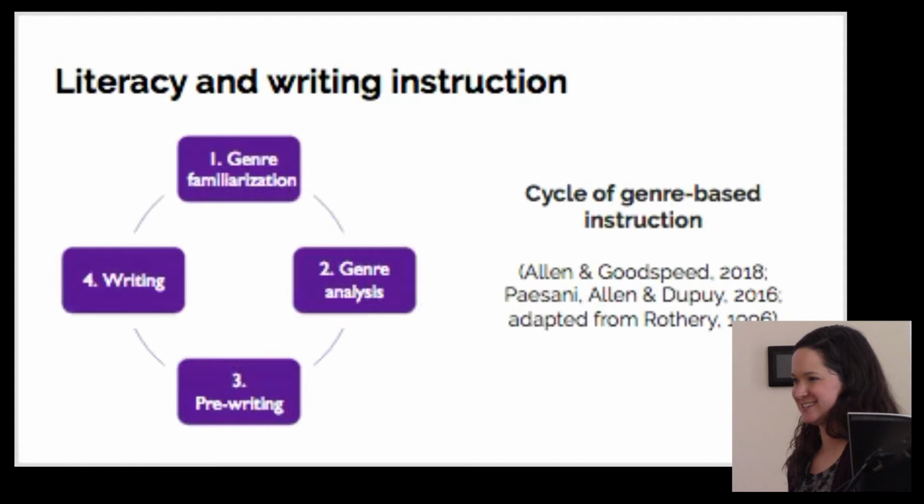There are a few commonalities between the design metaphor that we saw before and the cycle of genre instruction. So during the genre familiarization and analysis stages, learners are designing or interpreting meaning from the text that they're reading, and they're developing new available designs to be able to help them with their writing in the future. They then concretize those available designs during the pre-writing stage, and they transform their available designs during writing when they're designing their own text, and the product of their work is the redesigned, as well as themselves. They're also redesigned by having gained new available designs.